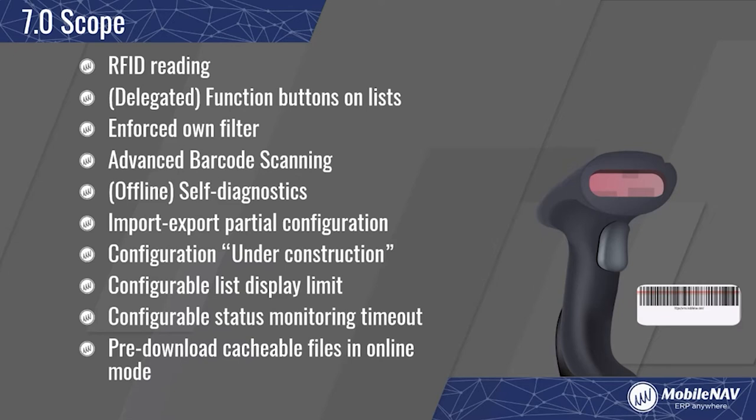Enforce all filter is also one step forward the easy implementation. In that case, we already have some own filters like salesperson code, service reaper, service technician filter. And with this feature, you can enforce that by default. So the user won't see anything but his own customers or his sales orders. And you don't need to code for that.